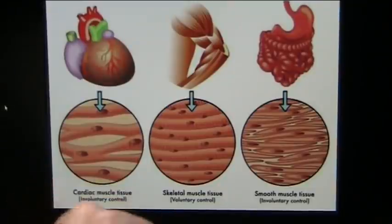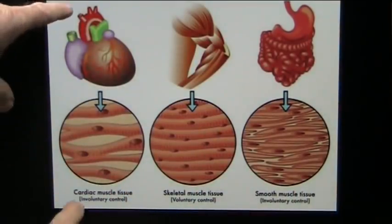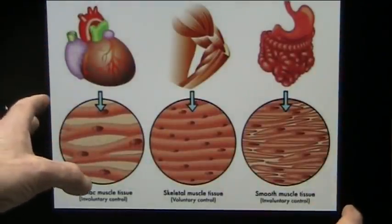All right, there's different types of muscles in your body, and you know, smooth muscle is like in your intestines and so forth, and cardiac muscle, it does this, and they don't really anchor anywhere into bone per se.